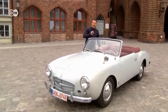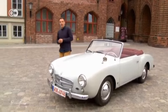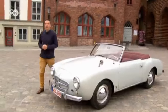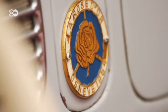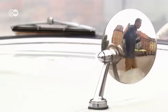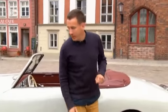Christoph finds this convertible a great example of excellent workmanship and no-frills elegance. The judges at the 1954 Geneva Car Fair were certainly impressed. They awarded it the coveted Rose d'Or. The daughter of a rich Swiss factory owner bought the car at the fair, and Christoph reckons she's responsible for some of the dents in the original chassis.